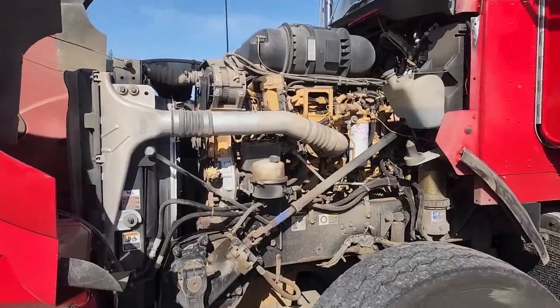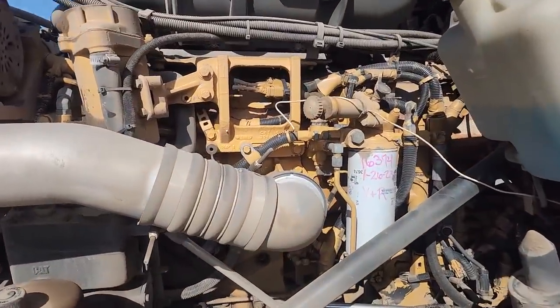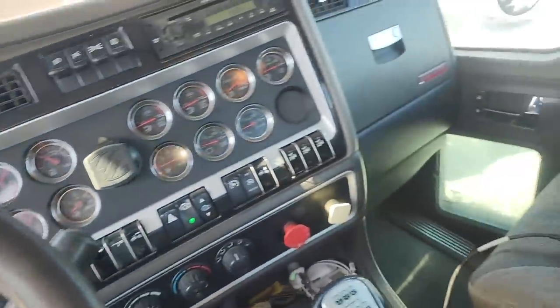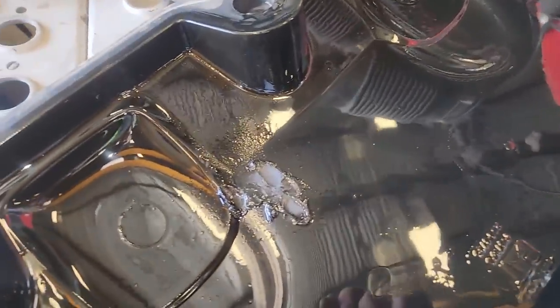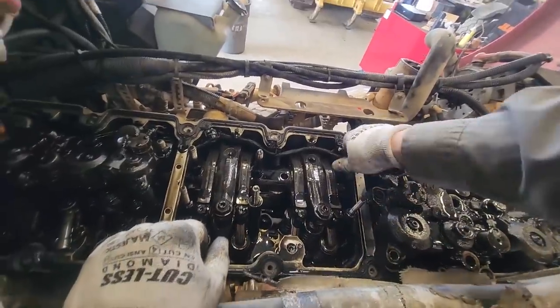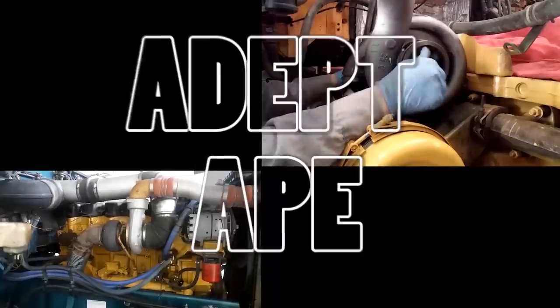In this video, we're working on a regen C15, but the emission system has nothing to do with the problems in this truck. Does not sound good. Customer brought it in for the Jakes not working, as well as some weird overhead noise, which it definitely has. Find some very interesting things, and what I consider to be the worst overhead damage I've ever seen in an engine. What is it? You'll have to wait and find out.